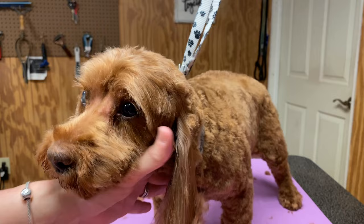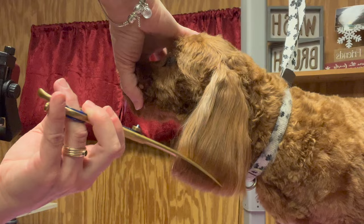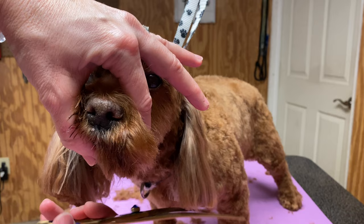We're gonna shape up these ears. We're gonna shorten them up a little bit. So I'm definitely gonna use my curved shear or a straight shear, guys. Shape them up, set the length. I'm gonna come straight across where I just scissored to make sure that both ears are the same length.